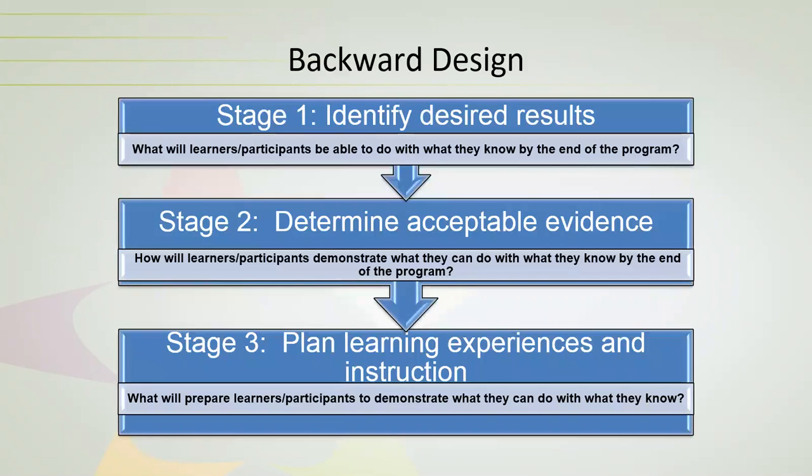All of our STARTALK programs also use a backward design approach to planning for learning within their program. And that means starting with really clear and measurable learning targets, and then deciding how participants will demonstrate their learning through performance assessments. And then finally, planning those teaching and learning experiences that will prepare participants for success.